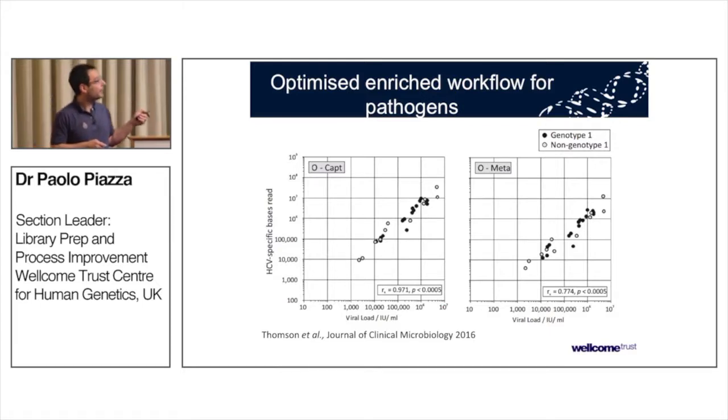What was surprising, and we were very pleased to see, is that the same correlation can be maintained even after capture. So not only can we reduce the cost by sequencing the same number of samples on a MiSeq rather than a HiSeq, but we also maintain a piece of information which is quite useful to QC the samples, make sure that they're the right thing, but also potentially provide an alternative way to determine viral loads in clinical samples.